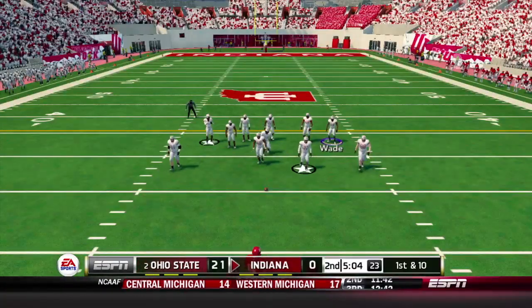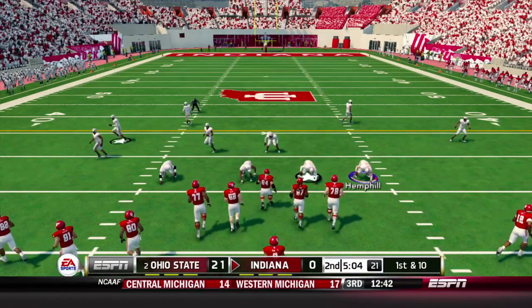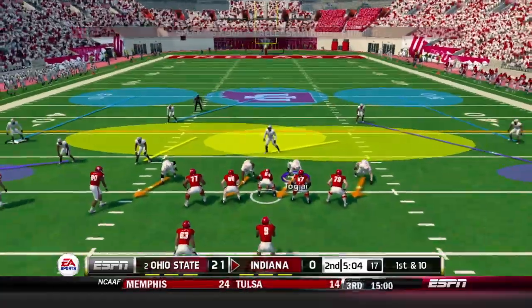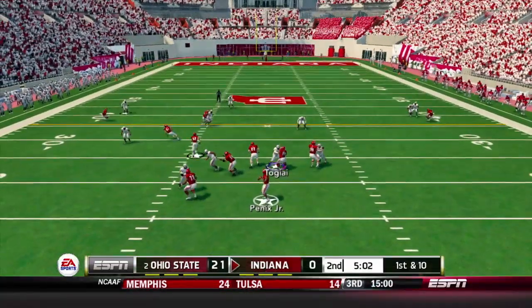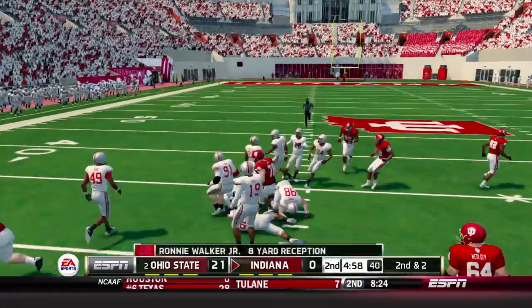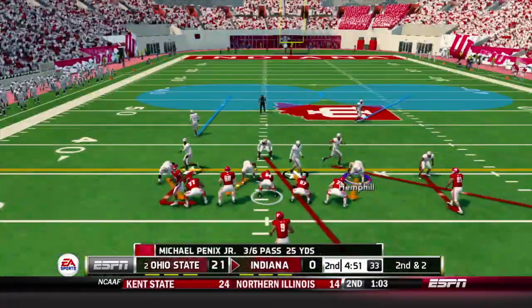Touchdown. Challenges these two teams are facing. On one side, you've got to find a way to keep building on your lead, and on the other side, you've got to find a way to get back in it. Fires out quickly to the tailback. That's a great tackle at the 33. That makes it second and two.